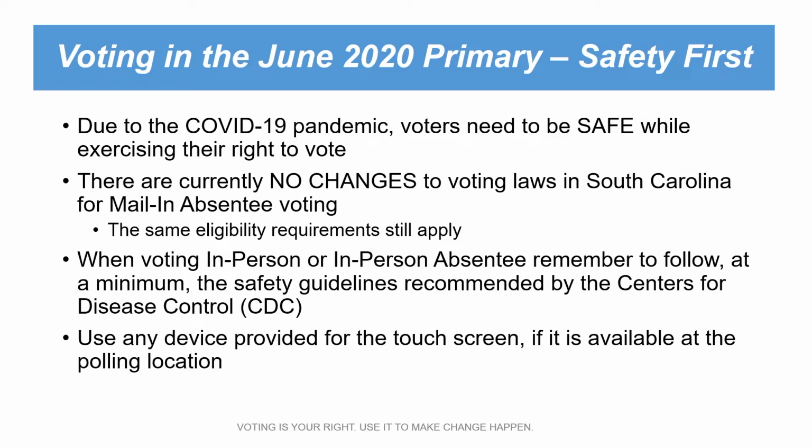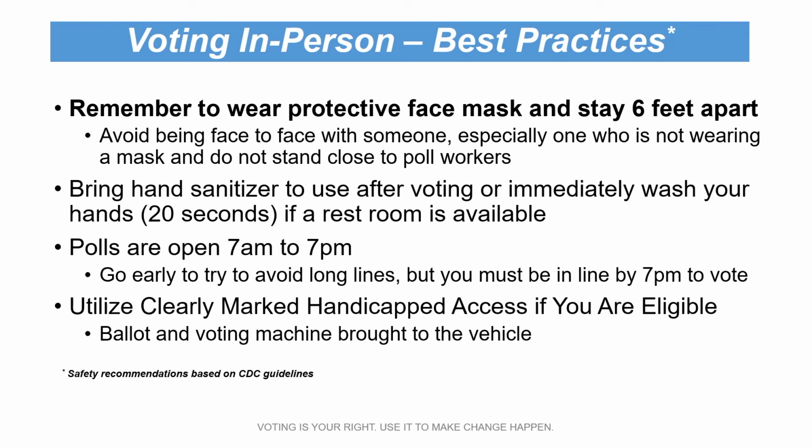HCDP reminds everyone that your safety comes first. When voting on any voting machine, follow the CDC recommendations and make use of devices provided for the touchscreen if they're available. When voting in person, practice social distancing and be mindful if you are in close contact with poll workers. Use hand sanitizer or wash your hands thoroughly after using the voting machine. Utilize curbside voting if you are eligible.